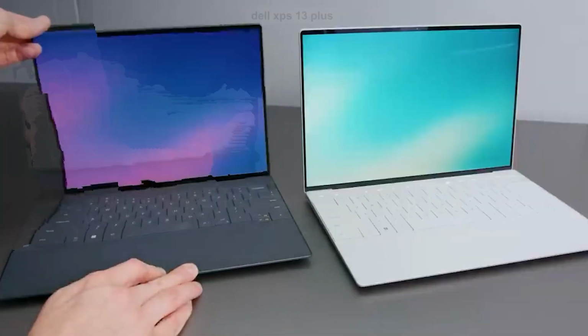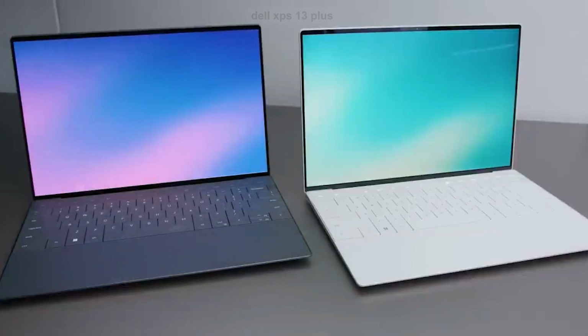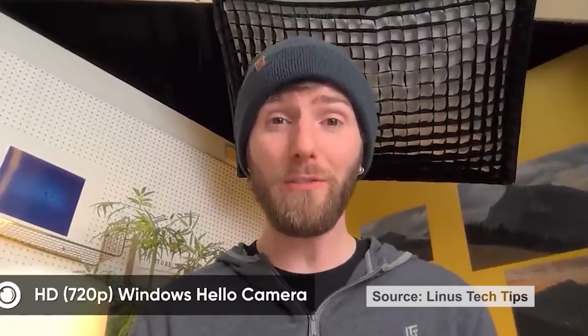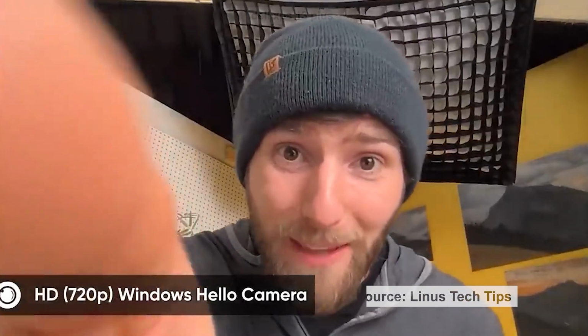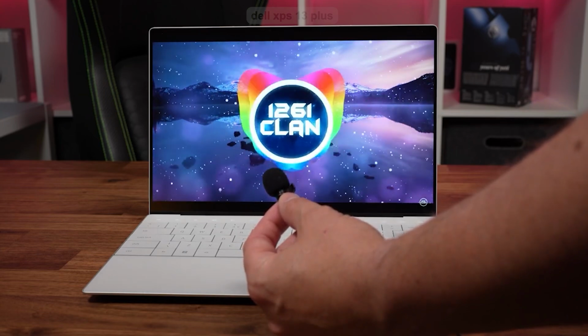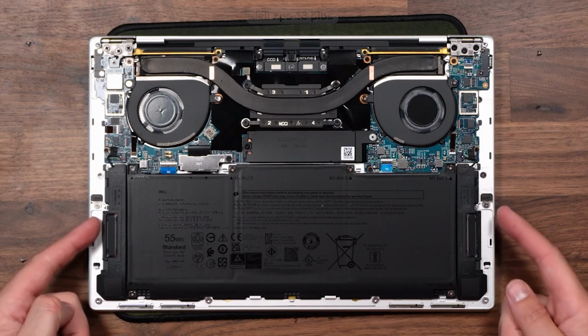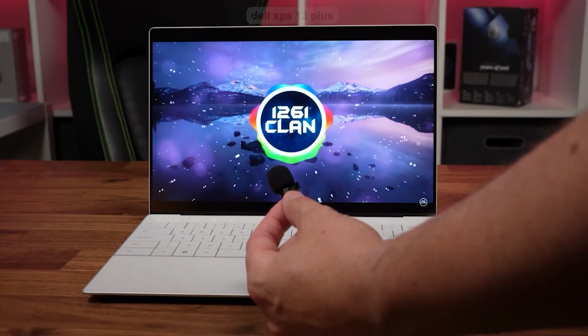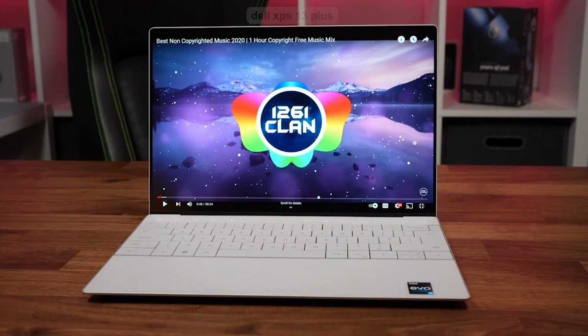The webcam and audio of the Dell XPS 13 Plus are average at best. The webcam is located above the screen, which is good for video calls and privacy. However, it's only 720p and doesn't have great quality or low light performance. The audio is better than the webcam, but still not very impressive. The laptop has 2 speakers on each side of the keyboard, which produce clear and loud sound. However, they lack bass and depth and can get distorted at high volumes.